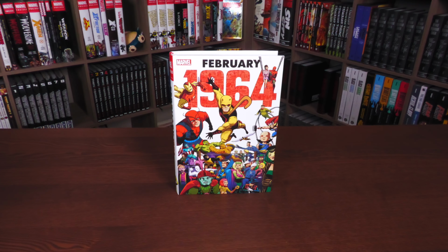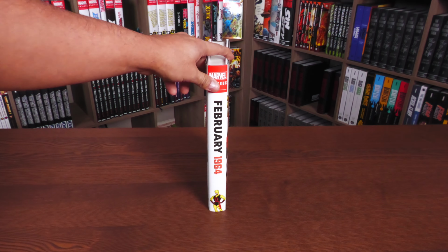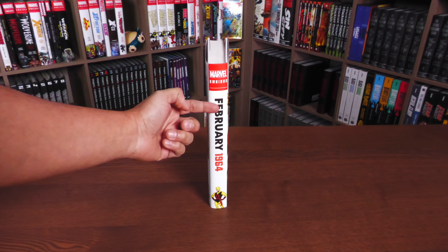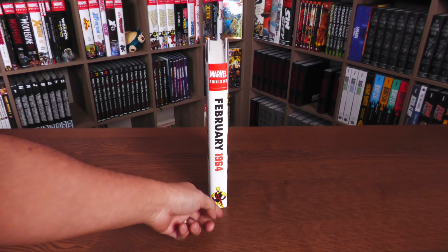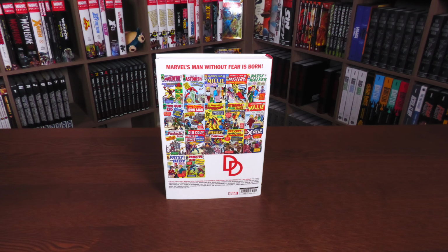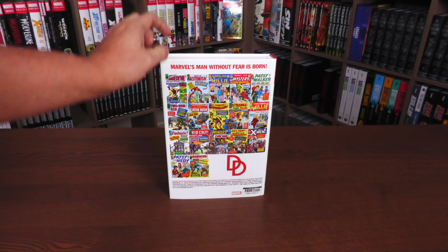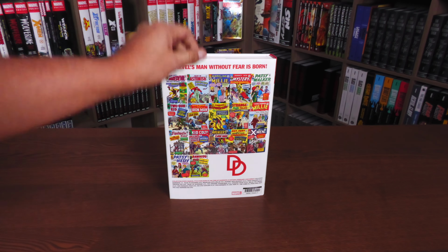But this one here, let's shift the focus back to this, is done by Javier Rodriguez and featuring the characters that you're going to be finding in this particular omnibus. And let's look at the spine here. Marvel Omnibus, February 1964. And the main reason why we have this omnibus: Marvel's Man Without Fear is born. So it is celebrating, crazy to say, 60 years of Daredevil. And retail price, $100.